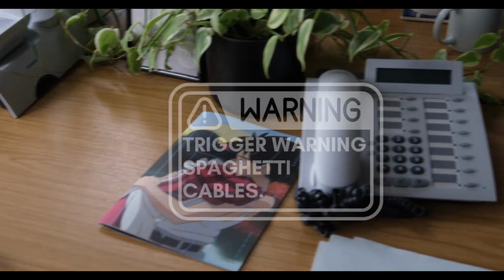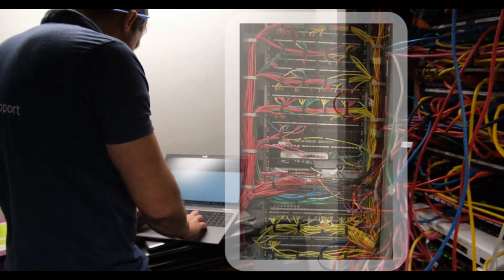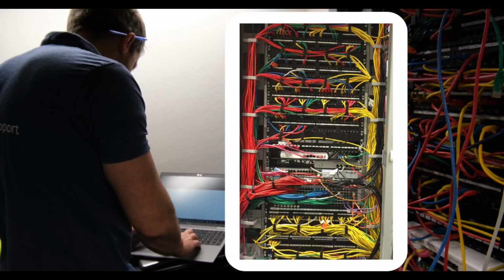Now, a bit of a trigger warning for these spaghetti cables, but don't worry, the team have organised them, and look at that difference.